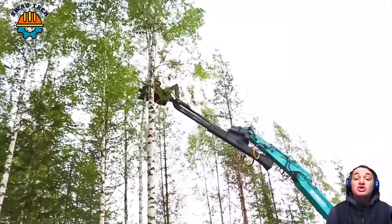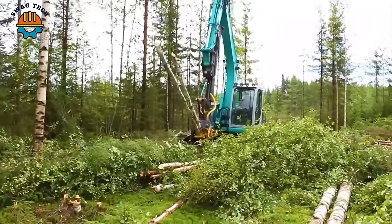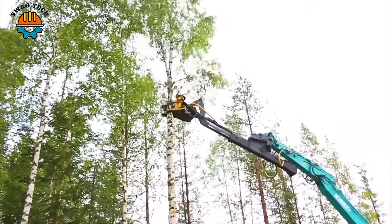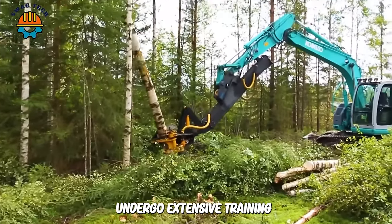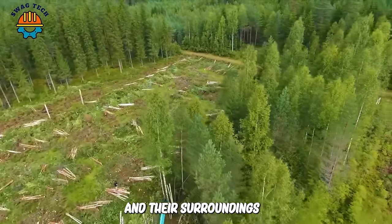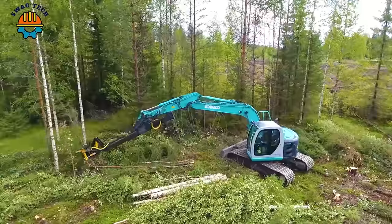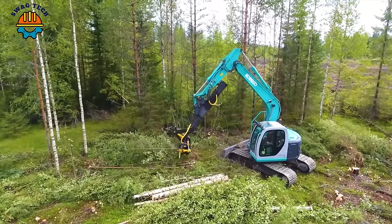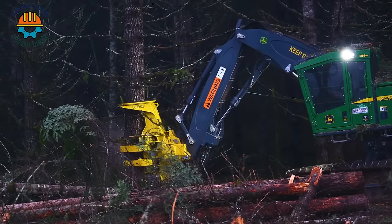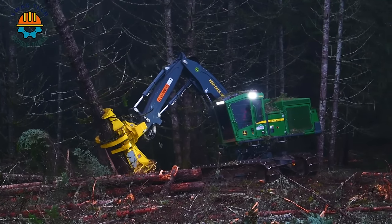Despite their incredible speed, chainsaws still need to be handled with care due to the many risks involved in operating them. These professionals must undergo extensive training to master the art of chainsaw operation, ensuring safety for themselves and their surroundings. Despite the inherent dangers, heavy-duty logging machines remain indispensable in the forestry industry, facilitating efficient logging that other machines cannot achieve.